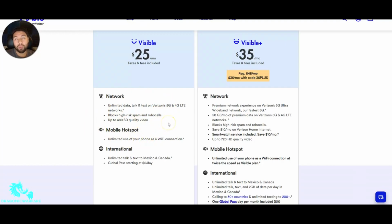Priority data is a big thing, especially if you live in a big city or are always going to crowded places like concerts, fairs, or just live in a big city. A lot of people are on Verizon. Your speeds are going to be slowed, which was the issue I had with Visible when I did try this plan. Now, you do have unlimited use of your phone as a Wi-Fi connection, so unlimited hotspot. I believe that one is throttled to 5 megabits per second. You do get international unlimited talk and text to Mexico and Canada. Global Pass starts at $5 a day.